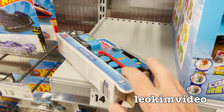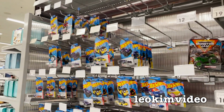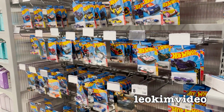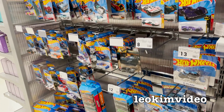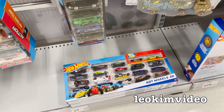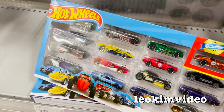I'll put my nice collectible Thomas there, and I'm just showing you what stock is here. It's actually quite well stocked, but I'm sure that leading up to Christmas it will be empty pegs and empty shelves if the same thing happens over and over. But most curiously, look where they've got the 20 packs. They're right down on the ground here, and I'm pretty sure it's all there.